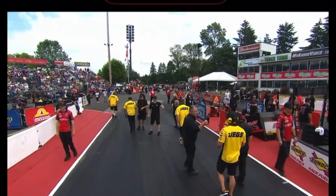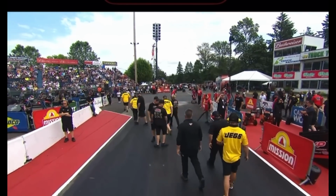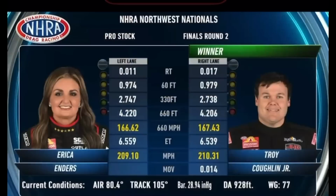Who saw that coming? Troy Coughlin Jr. drives around Erica Enders to go 653.9 at 210 miles per hour. Heck of a race. Troy 17 on the tree, Erica 11 on the tree. 653 takes out her 655. That was a tight one. Margin of victory 14,000ths at the stripe.